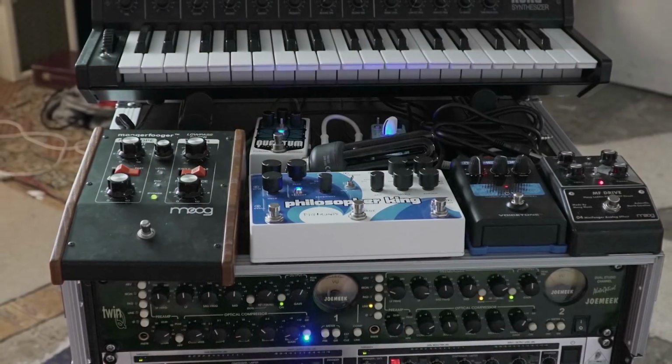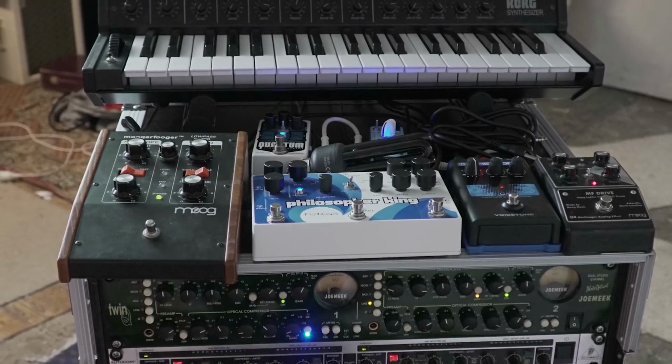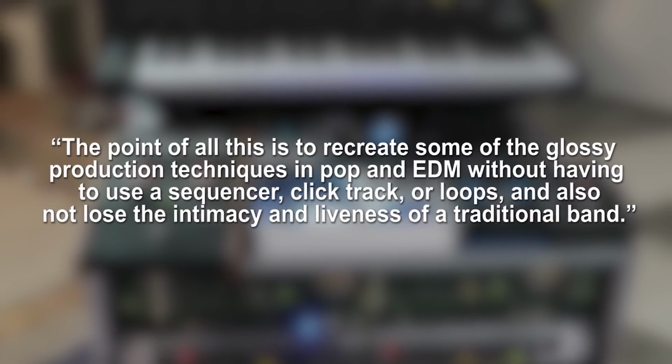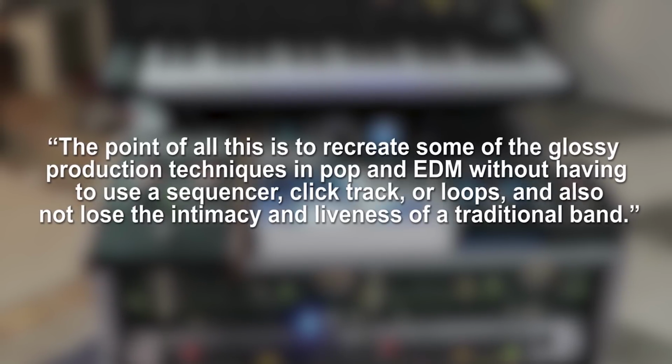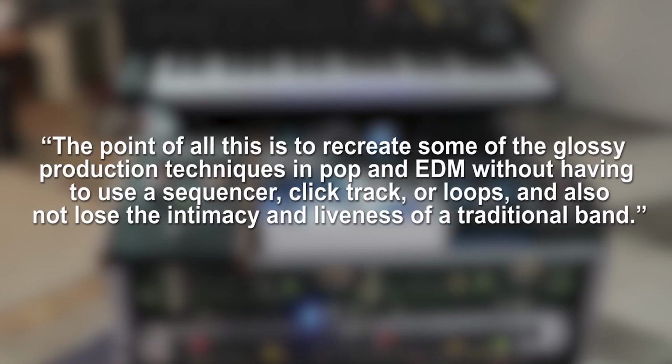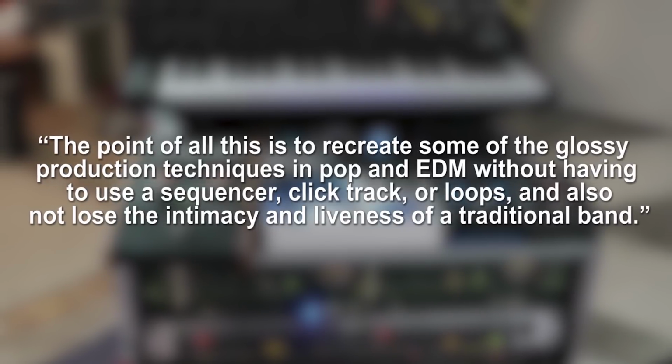Now, it might seem really complicated what they've done, but this is the reason why Douglas says that they've done it this way. The whole point is to recreate some of the glossy production techniques in pop and EDM without having to use a sequencer or a click track or loops, and not lose the intimacy and liveness of a traditional band. I really understand where he's coming from on this, because I actually work as a stagehand at a theater. So I work shows and I see how bands are trying to balance the whole make it live and also make it sound like the album.